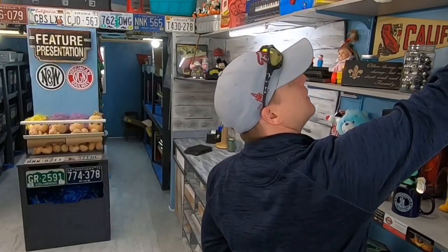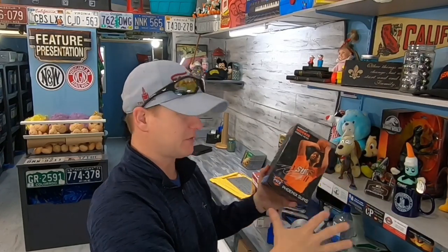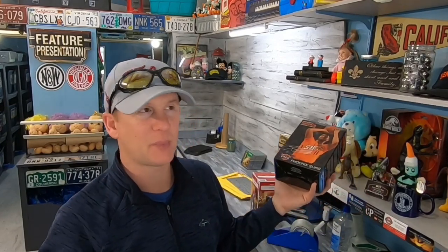I have a Suns bobblehead. Sometimes when I find things like this, I'll buy a bunch at a certain price. I think we paid $2 for a bunch of bobbleheads. There's just a ton of bobbleheads on somebody's table, and they wanted maybe $3 a piece or something. I said, hey, if I buy them all, will you do $2? And we grab them all. And some of them turned out to be not that great. And that was this one.